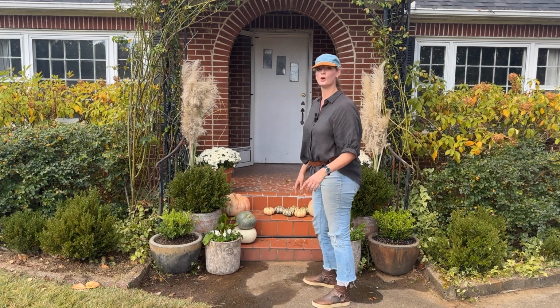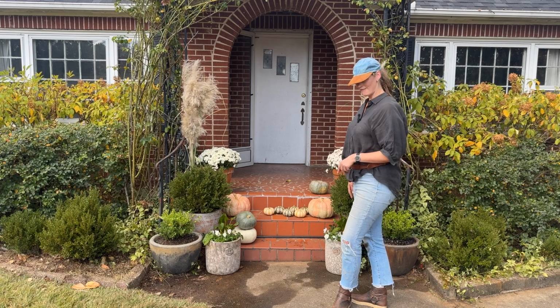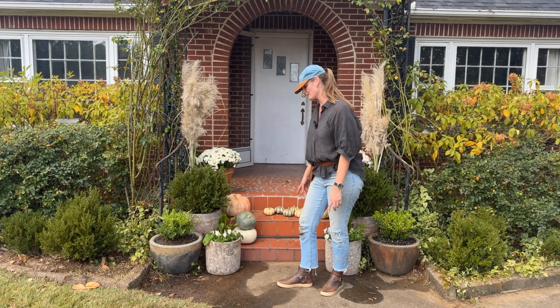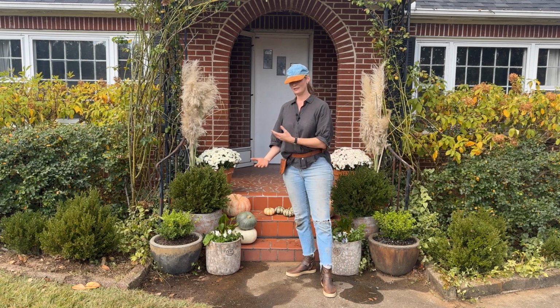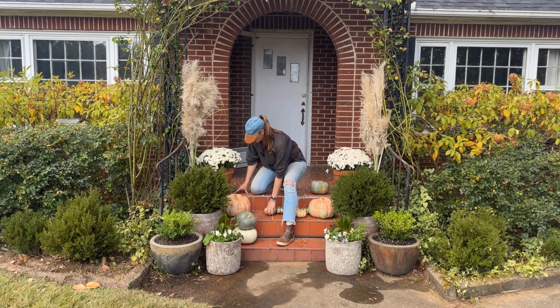And I definitely don't want the pumpkins on the ground because I know they would rot faster if they were touching. You can see what happens when I water these pots. I don't have dishes under all of them. It dries, but it definitely gets wet, and that would rot the pumpkins much more quickly.